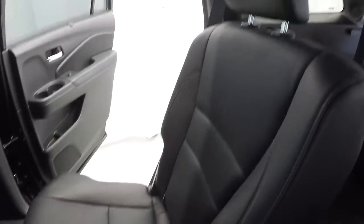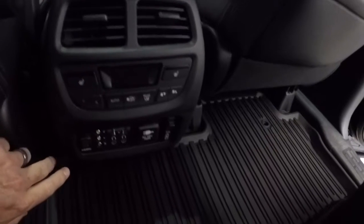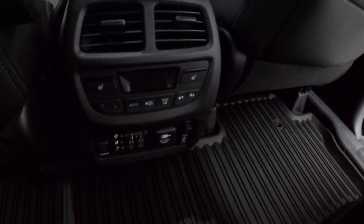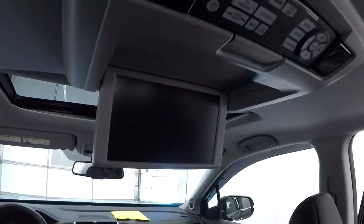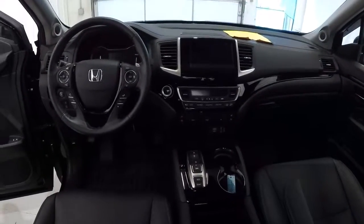Okay. Second row captain's chairs are in great shape. Got the perforated inserts as well. Got the cup holders and a little tray there in between. Alright, it does have the nice thick rubber floor mats back here on the second row. It also has second row heated seats. Alright, got you a plug-in outlet here, USB, HDMI cables, rear heat, rear air, and it also has your DVD player. Alright, go ahead and give you the driver's eye view of the dash and the layout.